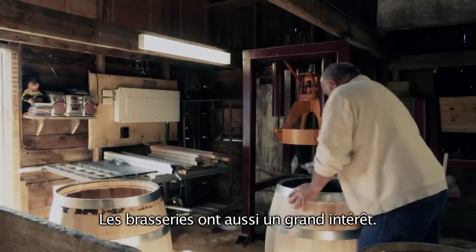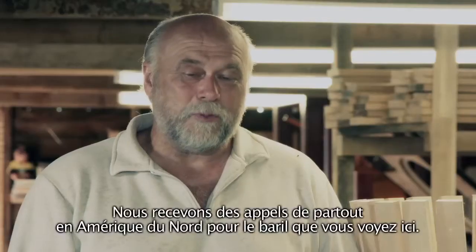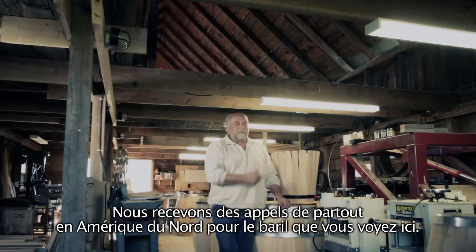And the beer has just taken off this past year. So the Carriage Cooperage is getting calls from around North America, basically for the beer keg. That's what this little guy is here.